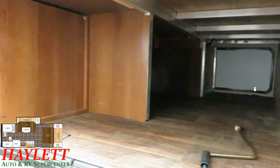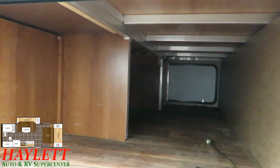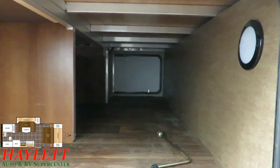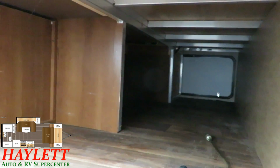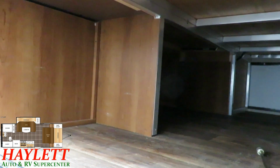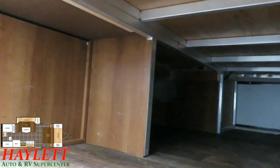Very similar, I guess, to how I would describe something like the Keystone Passports and the Coachman Apexes that we have here at Haylett RV. They're simple, but they're smart. They've got the right things in the right places. Like, I like that we actually have lighting here in our pass-through. I like that they have plenty of aluminum structure going on. As you can see, it's pretty much an all-aluminum structure RV.